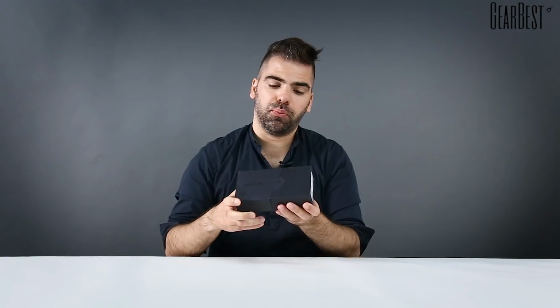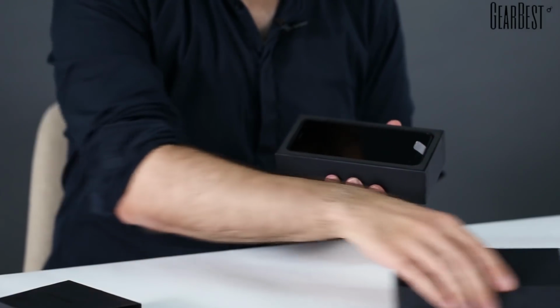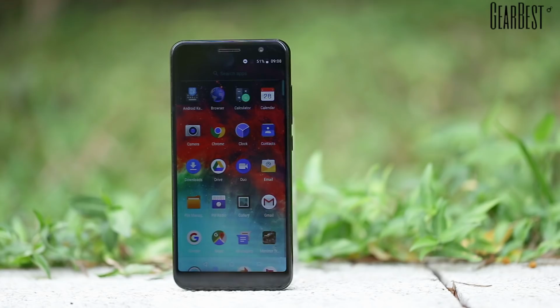Today I bring you the UMIDIGI A1 Pro. It's a new smartphone from UMIDIGI, and besides looking very good and having nice specs, it comes with Android 8 as well. Let's find out more about it right now.